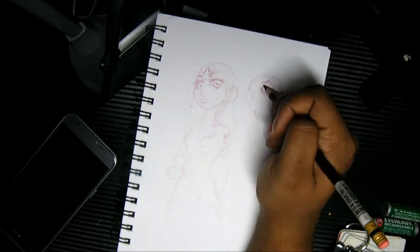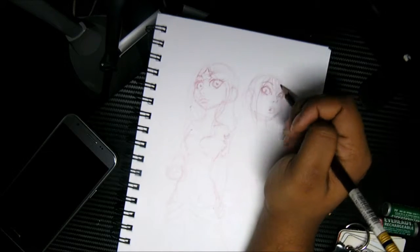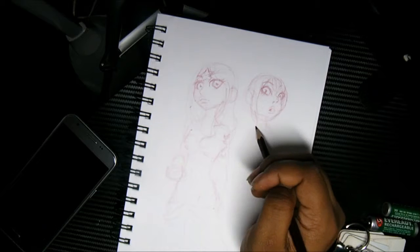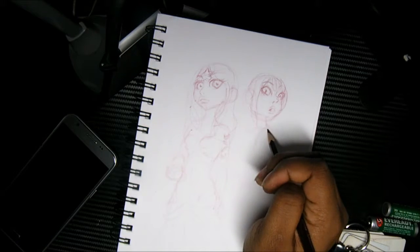And then I'm going to do sort of my go-to style. Now, these aren't going to be fully rendered drawings or anything like that. I just wanted to get them quick and out of the way, just to show you what I mean.